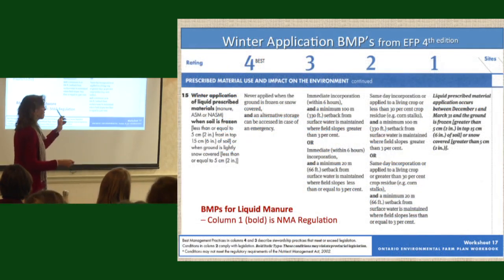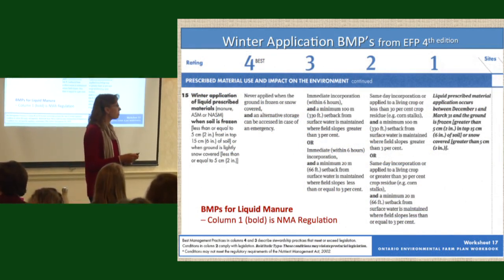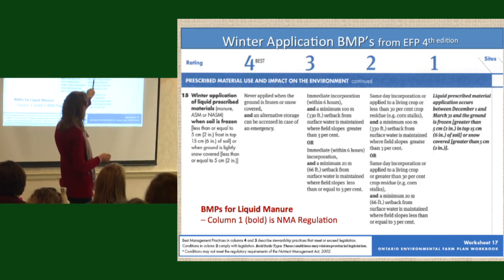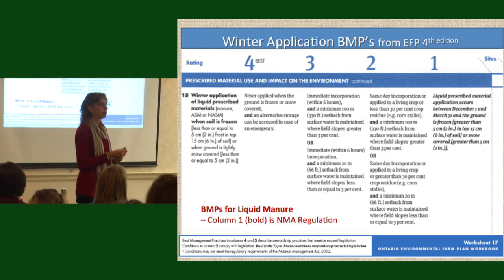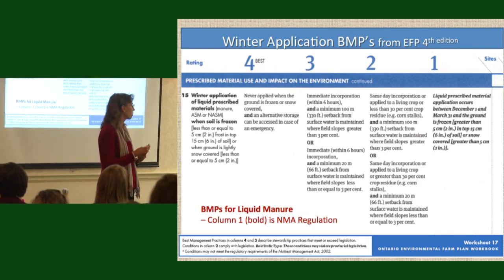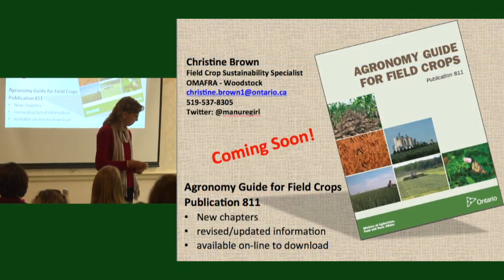So just, again, I included this so that you have a copy of it in your slides, but the best management practices we have for farms right now are probably in the environmental farm plan. The section under category 1 or column 1, those are what's currently regulated. So anything that we can do above category 1 is going to help reduce the amount of phosphorus or the amount of manure that moves off of soil. And that's both for solid and for liquid systems.